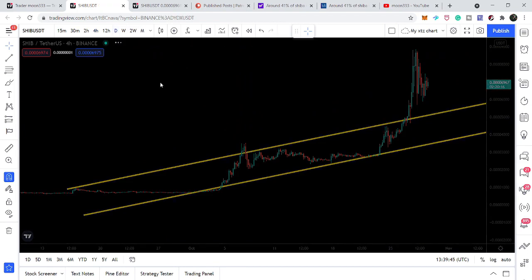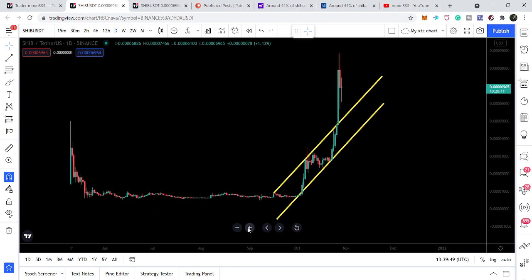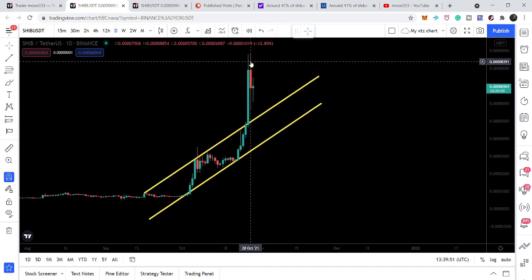Therefore, I told you that after this breakout we can expect a huge spike, and you can see that the price line has rallied even up to 0.00008854. That is the highest price ever so far by Shiba Inu.